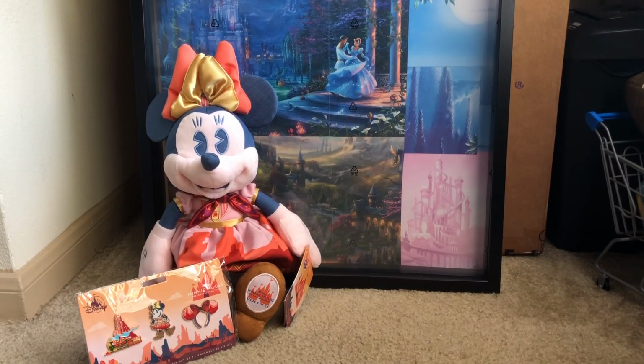I can't really remember how I got everything. I'm trying to think. I apologize if someone helped me, but I can't remember off the top of my head. Really having a hard time with my memory. Only thing I remember, and if you helped me out, please comment down below, is that I think I was able to get help with the plush or the pins, one of the two.